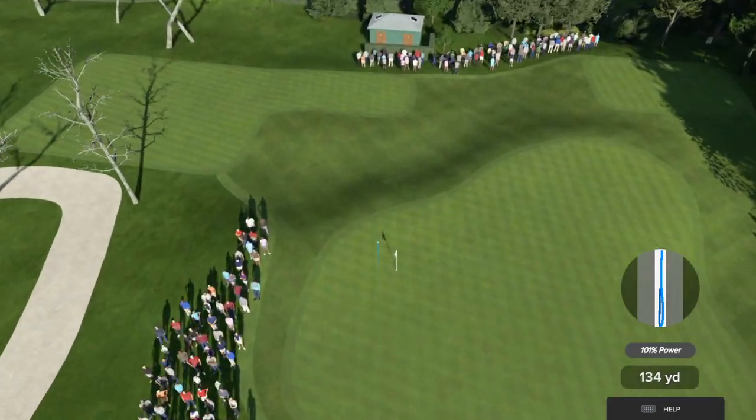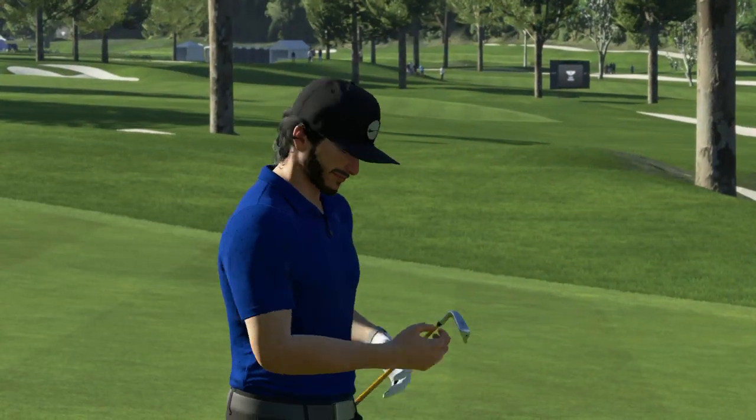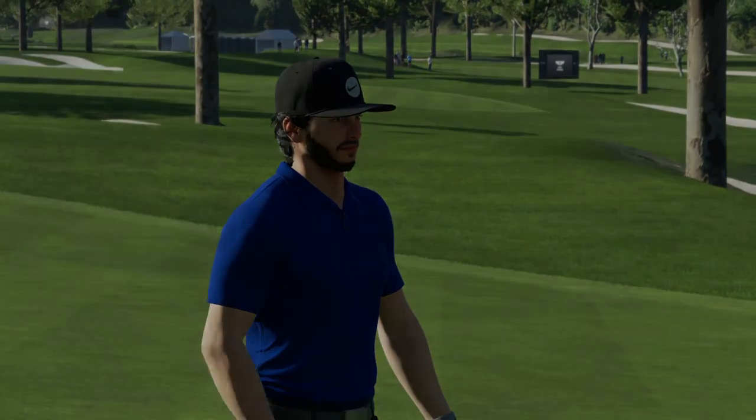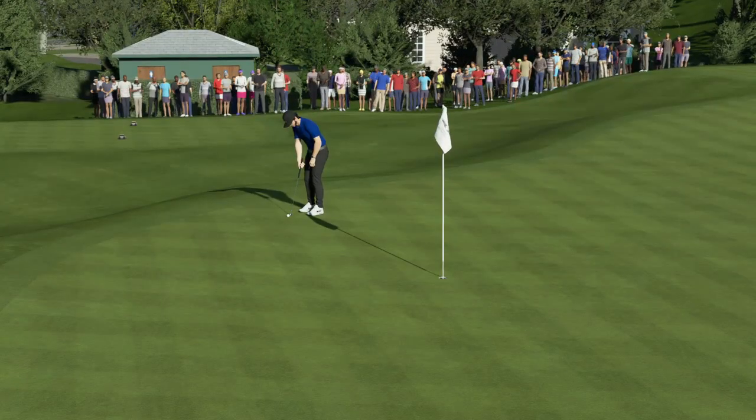Come on, get down. Pretty good shot there. A look here to get to 18 under the card with this putt.